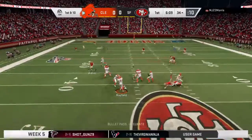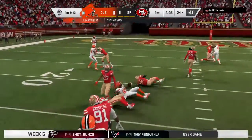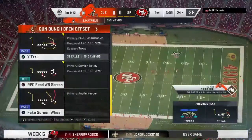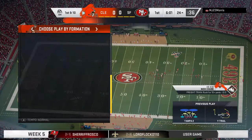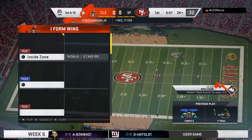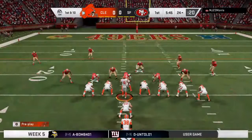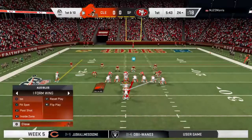Here's Mayfield. He'll get this to his speedster, Paul Richardson. And brought down, but not before they're inside the 25. That's good for a Cleveland first down, an 11-yard pickup. First down, nice methodical opening drive here. They're already into field goal range. They're in a good spot.